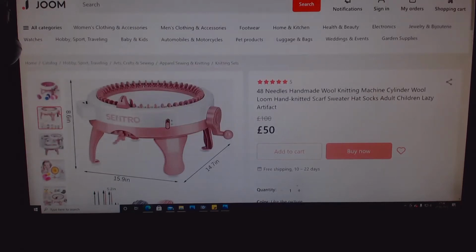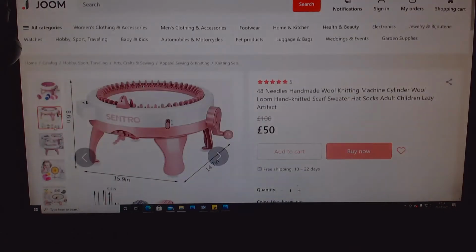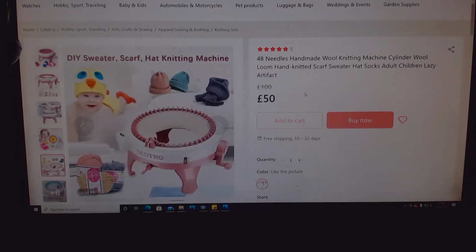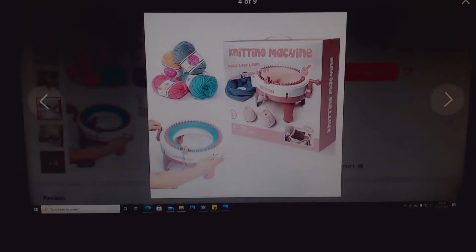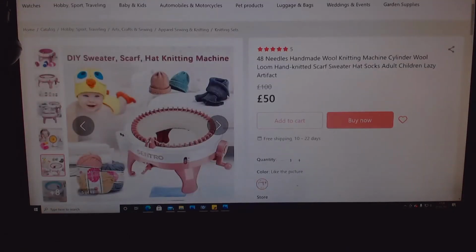And now the next one, it's saying it's the same, it looks identical. Let me double check. It does look identical. The pictures are different because there'll be a different batch, and on some of the listings it states that the pictures may be different because it's a different batch and it's been updated or whatever. So we've got the 50 and this one here is a 54, so no, not too worried. Let's go back to the 50.